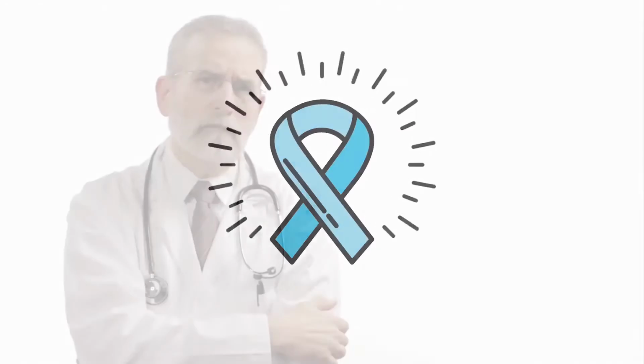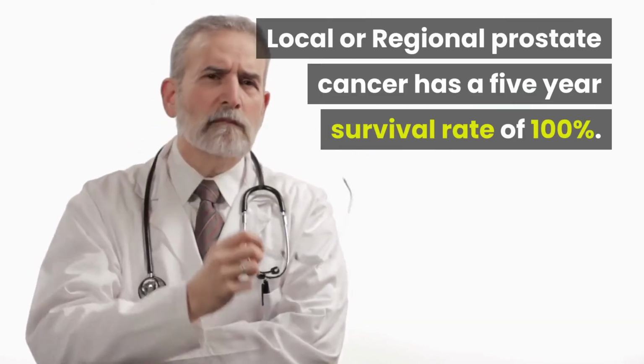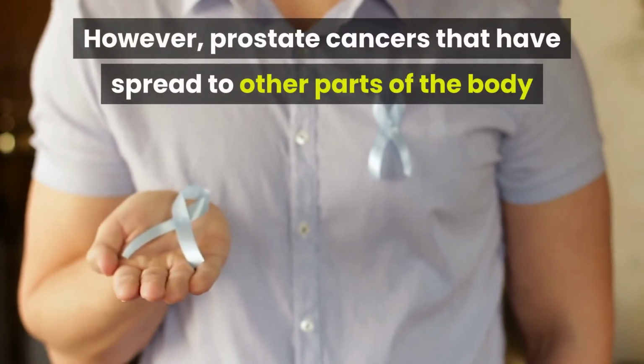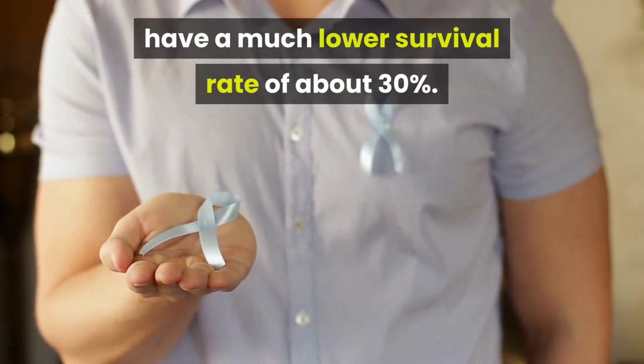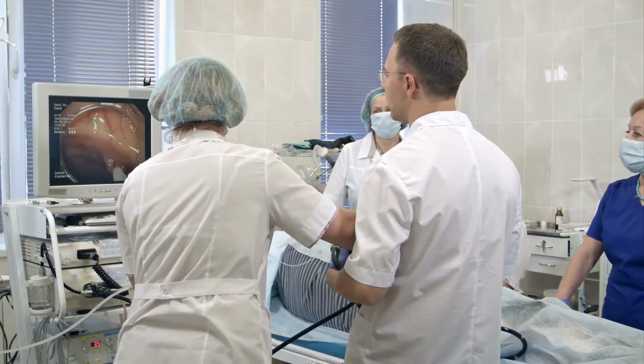In fact, some people currently living with prostate cancer end up dying from other causes as it's a very slow-growing cancer. Local or regional prostate cancer has a 5-year survival rate of 100%. However, prostate cancers that have spread to other parts of the body have a much lower survival rate of about 30%. Diagnosis of prostate cancer is made by a combination of imaging and biopsy.